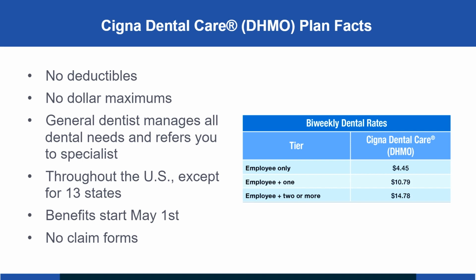There is no charge for preventive services on this plan and fixed copays for basic and major services. If you enroll in this plan, Cigna Dental will automatically assign a primary care dentist based on your zip code. Once you receive your dental ID card, you may contact Cigna Dental to change to an approved provider of your choice. For more plan information, refer to cityofhoustonbenefits.org.